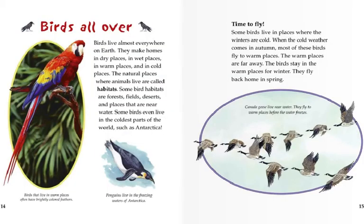Birds live almost everywhere on Earth. They make homes in dry places, wet places, warm places, cold places. The natural places where they live are called their habitats, and we know that. And we'll look more into habitats in the next couple weeks. But some birds live in forests, they live in fields and deserts, and they live in places that are near water. Some birds even live in the coldest parts of the world. Can you think about an area or a continent even that might be one of the coldest places in the world? If you guessed Antarctica, you're correct.